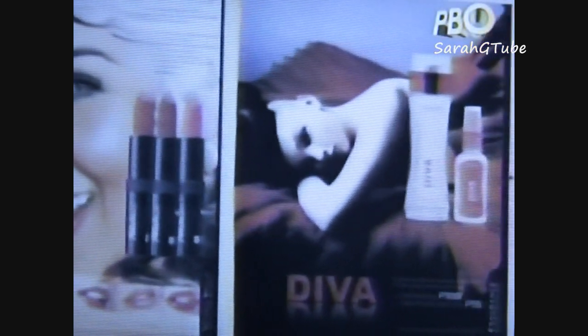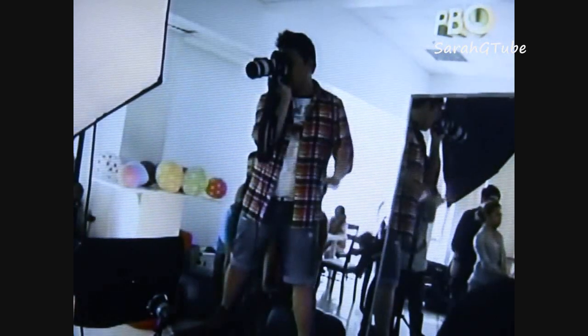Sa perfume, check out nyo yung Diva. Sobrang nice yung shoot for that perfume. Any occasion yung Diva na perfume. But if you like summer scents, you can try the Paradiso perfume.